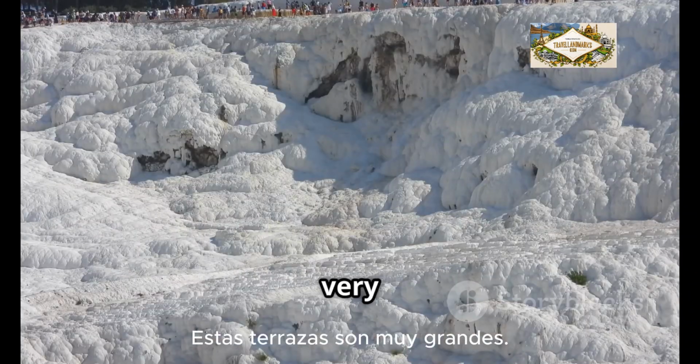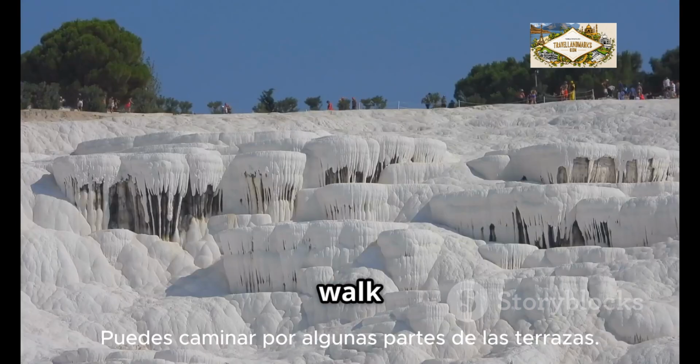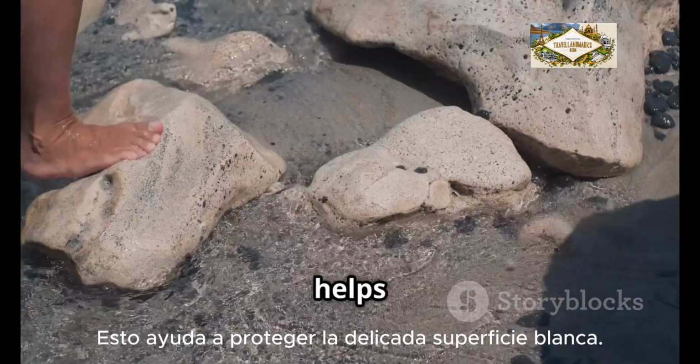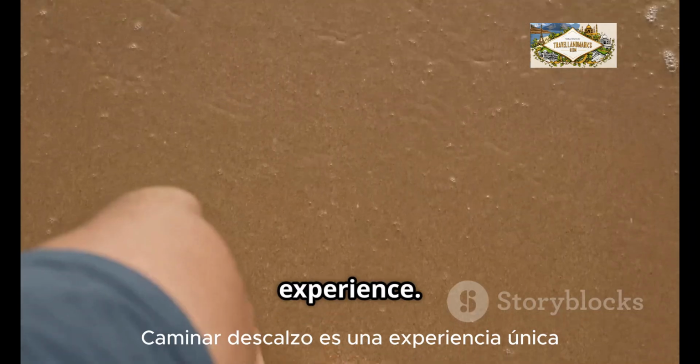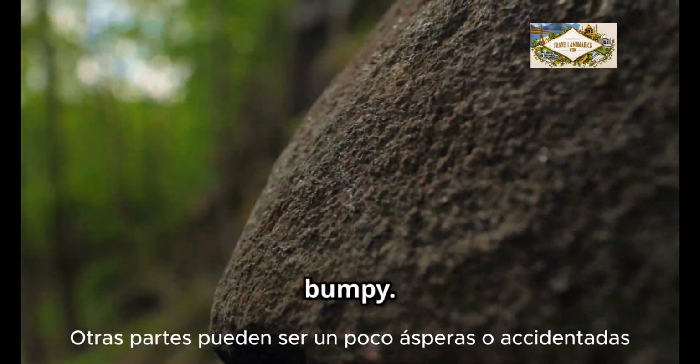These terraces are very big. They cover a large area. It is a stunning sight. You can walk on some parts of the terraces, but you must take off your shoes. This helps to protect the delicate white surface. Walking barefoot is a unique experience. Some parts feel smooth under your feet. Other parts can be a bit rough or bumpy.